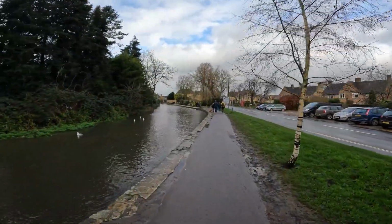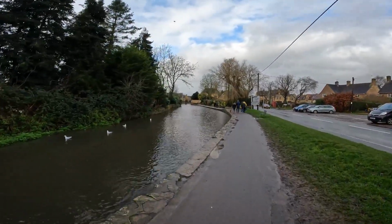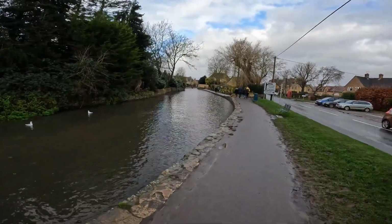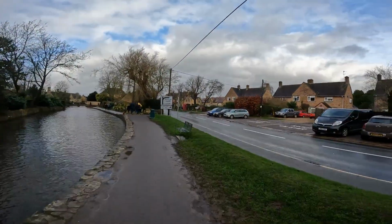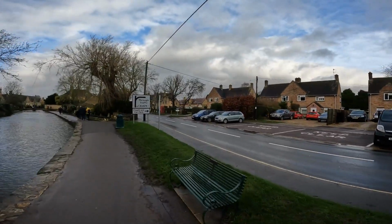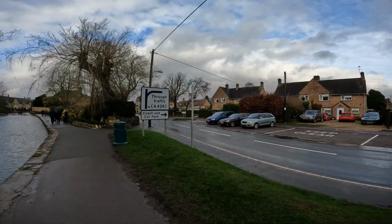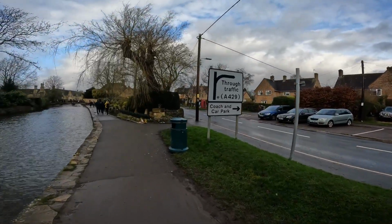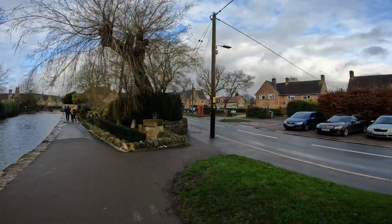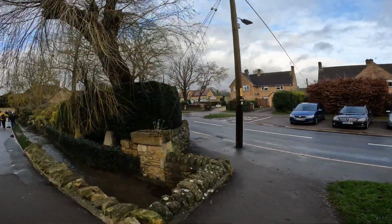So we're going to take a walk down the left hand side here and just follow the stream, the river, whatever it's called, into Bourton. Just on the right hand side, just over there, I don't know how well you can see it, just behind the post box is the miniature model village. I haven't been for many years, but it's probably worth a look round if you're coming this way. So you've got the model village here in Bourton as well.